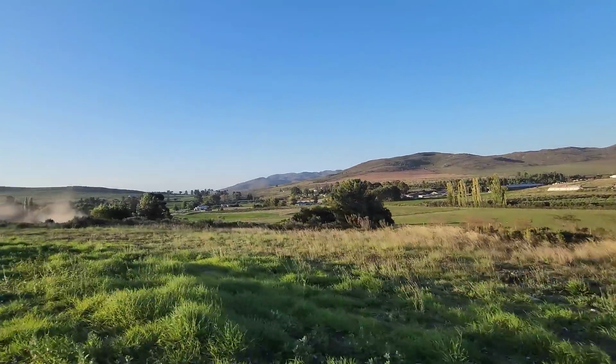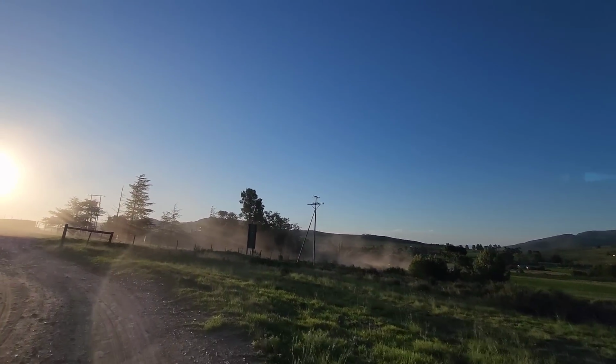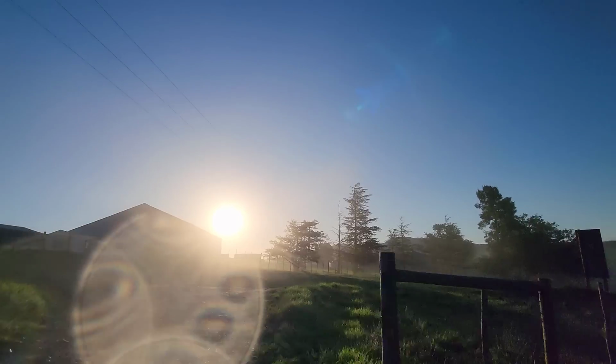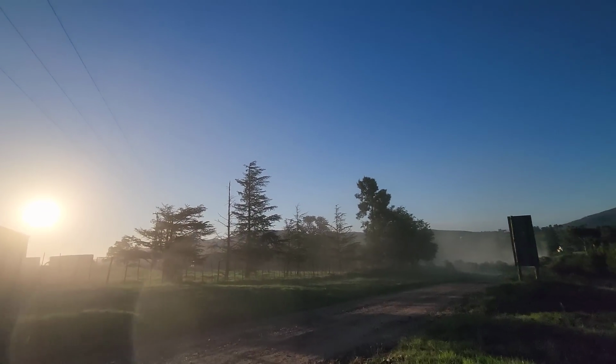So, they have load shedding starting at 7. Their load shedding schedule is different to what we know. So theirs is on uneven times. Yes. So, it's 6:05. I think we better start heading in that direction. Let's do that.